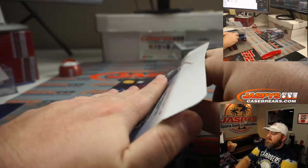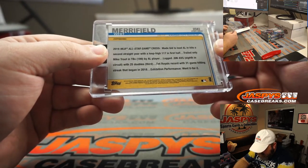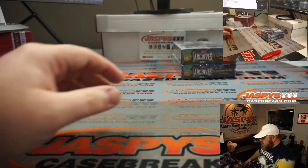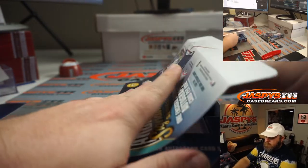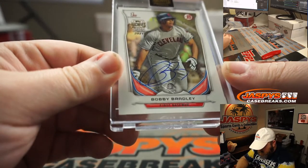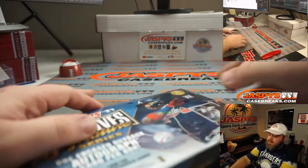See if we can keep getting them lower. That one was out of 10. The one before that was out of 22. Cool, Whit Merrifield, 40 out of 85, from 2019 Update series. And Whit is Barry Roberts. Bobby Bradley, 41 out of 78, Bowman first, from 2014 Bowman. Bobby Bradley going to Mojo, Patrick Colon.